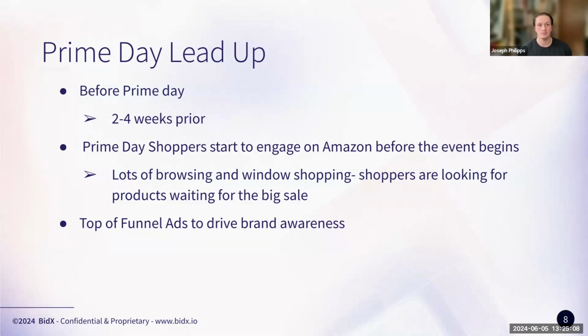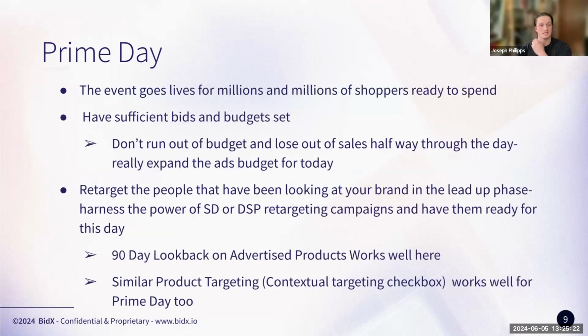Make sure it's sticking out to people, because these people are going to come back to Amazon on Prime Day, and when they're looking for a specific product and your name is familiar to them already, they're more likely to convert. Which leads us into Prime Day itself.